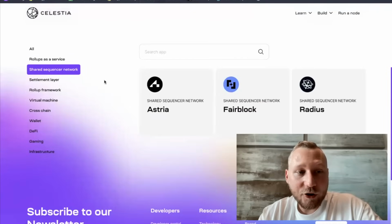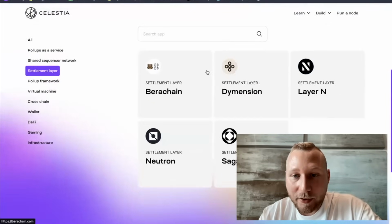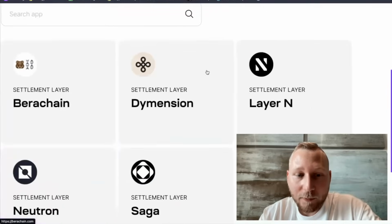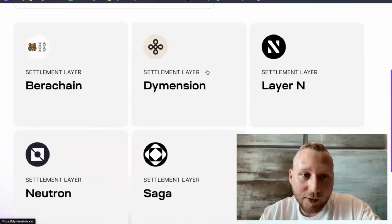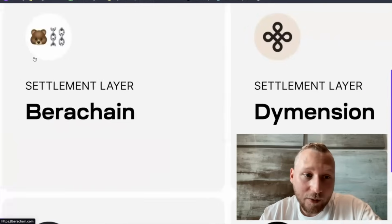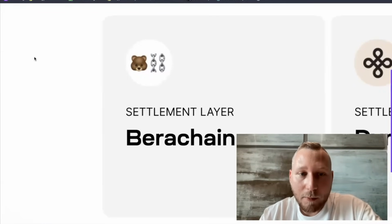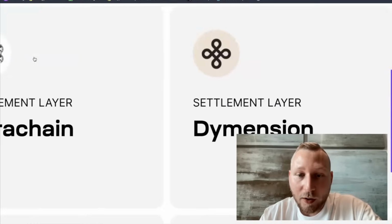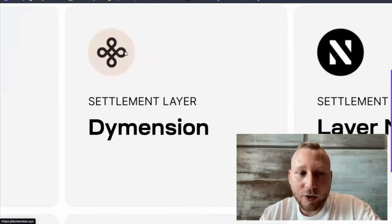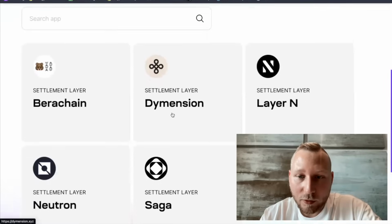We also have shared sequencer networks, Astria, Fairblock, and Radius. Settlement layers, which I also think, those that haven't launched yet, are definitely going to do an airdrop for the Tia staker community. Berachain, I think, is very likely and also one of the most promising projects and launches in Cosmos for the next year. Also Dymension, which is most likely going to do an airdrop for the Tia staker community.